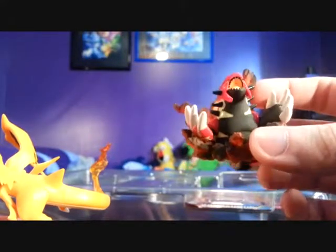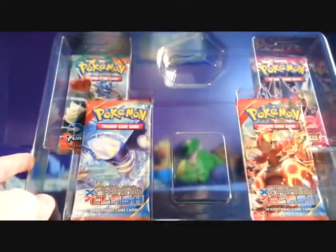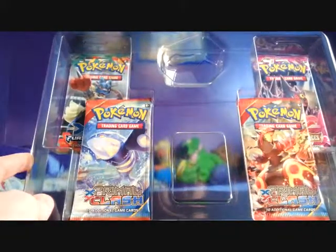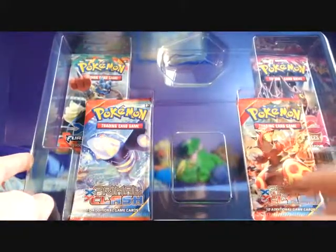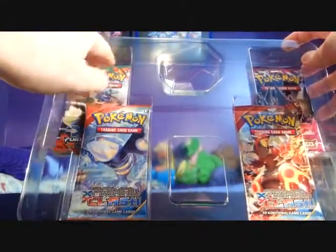automatically cool. So we're going to set him to the side, and let's pop these booster packs open. Each of the sets comes with a Furious Fist, Phantom Forces, and 2 of the Primal Clash. So let's open them in release order. We'll go with the Furious Fists first.